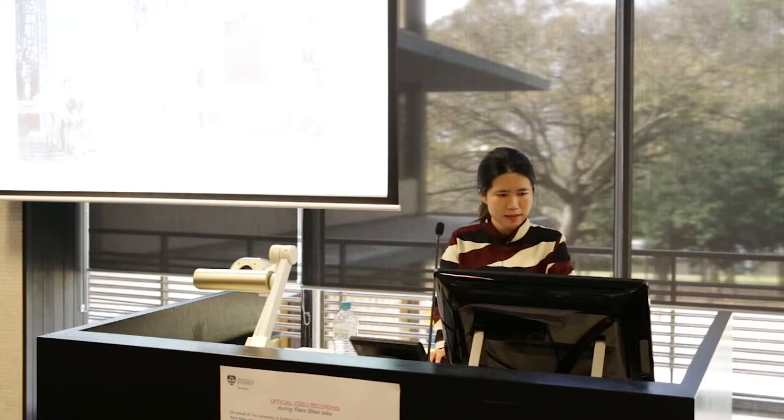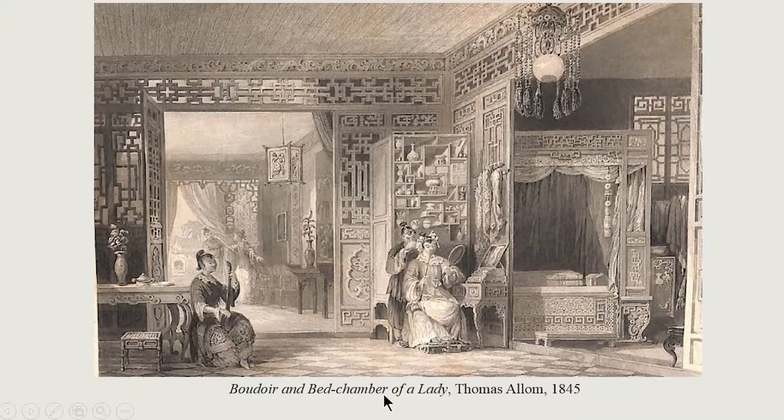This one is about a lady in her bedchamber. She's smoking, which is only for high-ranking ladies, I think, at that time. And also, look at her bed. Very carefully carved here, depicting the furniture in great detail.